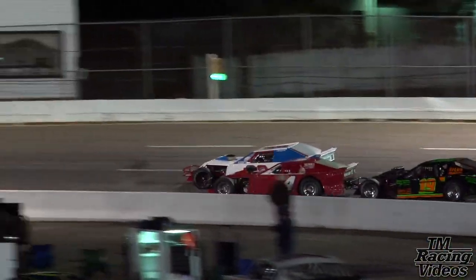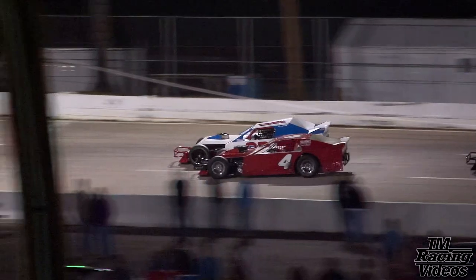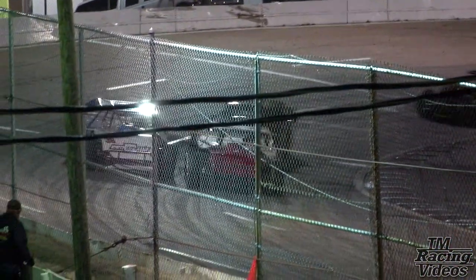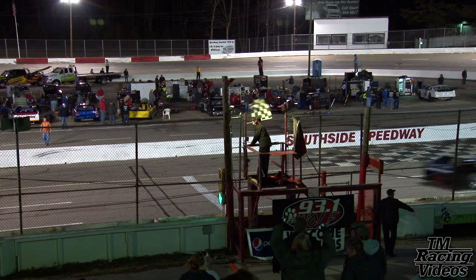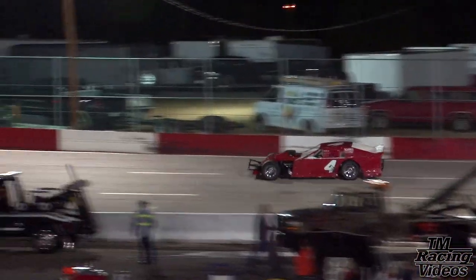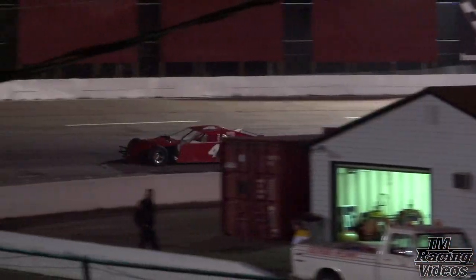Thomas Stinson gets underneath Michael Johnson. It's going to be a side-by-side battle going into turn number 3. Stinson on the low side, Johnson on the high side. Who's going to get the checkered flag? It looks like Thomas Stinson gets it. Thomas Stinson takes the checkered flag after battling hard throughout the final laps. Takes it away from Michael Johnson. Kyle Wood comes home in 3rd.